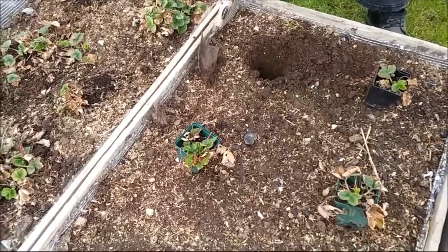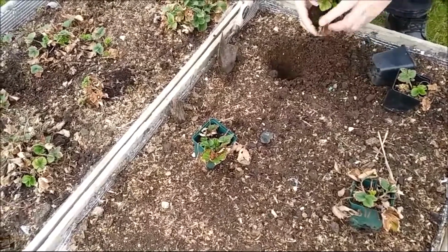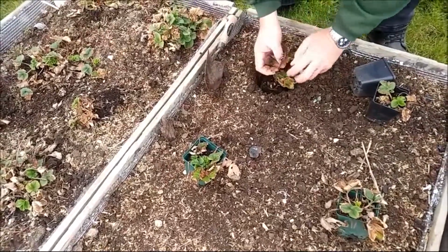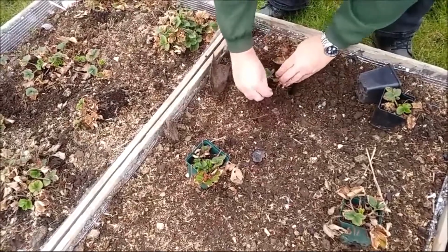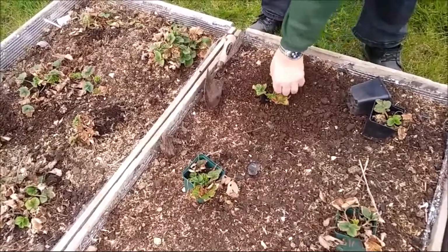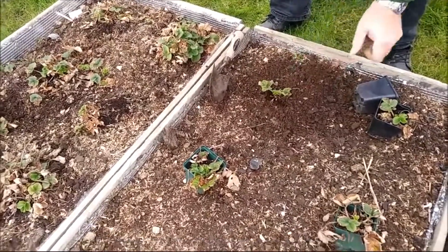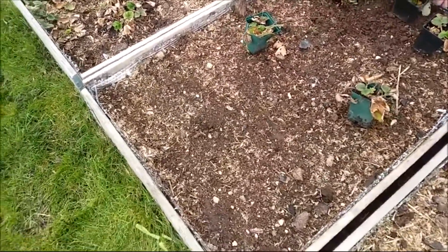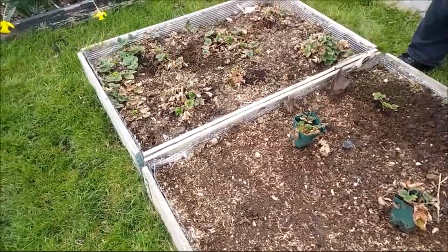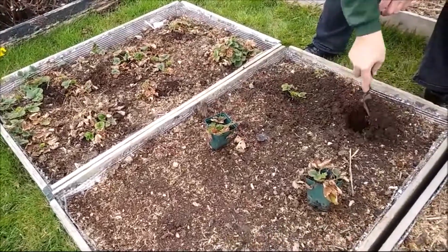So with the strawberries, you just got to make sure that you leave the crown above the soil, don't you? Yeah. And just take off any dead leaves. And that's done. So 6 of the best in there. And we're going to tidy up the rest of the beds as well. Yeah. But we'll see you back again in the greenhouse. See you then.